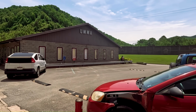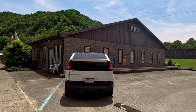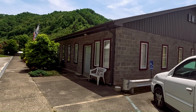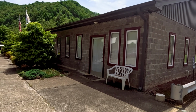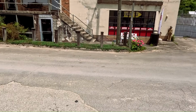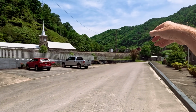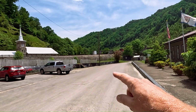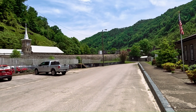Now the UMWA Hall here, from what I'm told, was one of the first union halls. And I don't just mean here, I mean period. This was one of the first union halls. Well, this is a modern building obviously, but on this site, I mean. Now back in the day, before the railroad changed this and the flood wall, you went right down here and turned and went underneath the railroad tracks and back out through that way. There's all kinds of murals of coal miners and different things all down through that way.